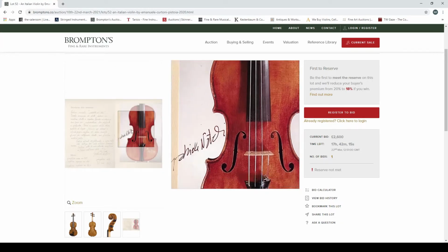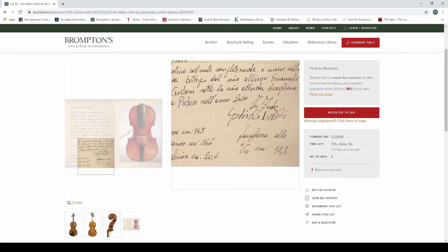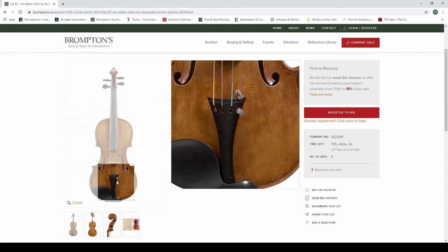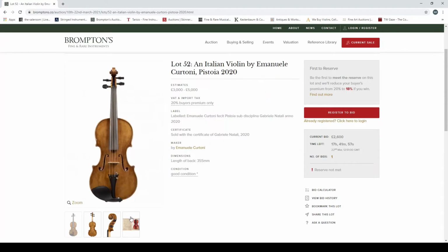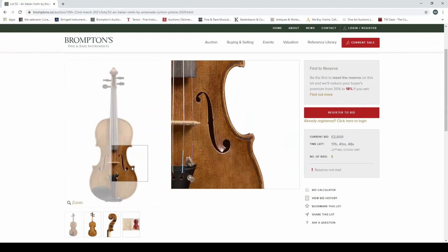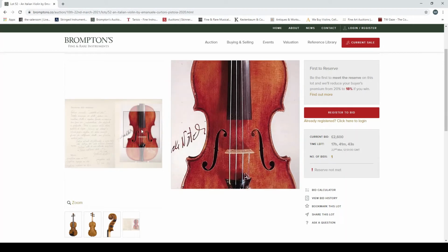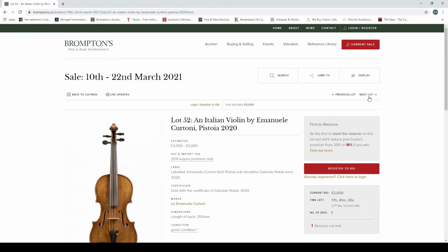It's kind of interesting, isn't it? I mean, there's quite a difference in colour there. It definitely appears to be the same instrument, but the colour difference between this picture and that picture is quite wild. So that's interesting. Not sure what's going on there.